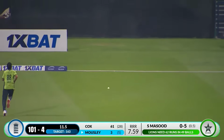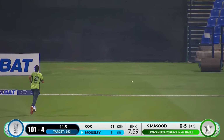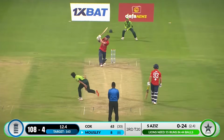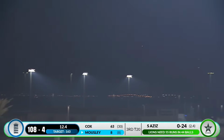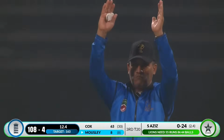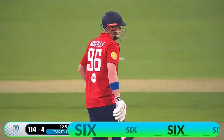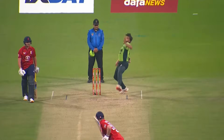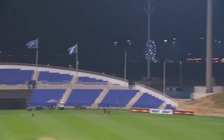Beautifully done again. Reverse sweep. Dan Mosley bringing out his T20 batting skill set. Well, Dan Mosley has switched gears, and how? In the slot, asking to be hit, Dan Mosley goes for the full Monty. Wow, we've seen some shots today. This one rates high up in those. It's been a brilliant wicket to bat on.